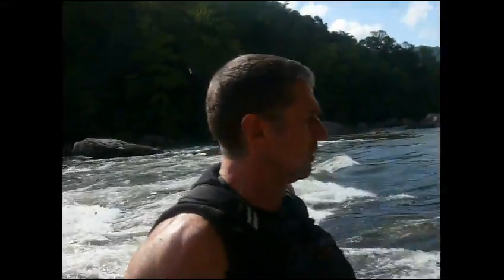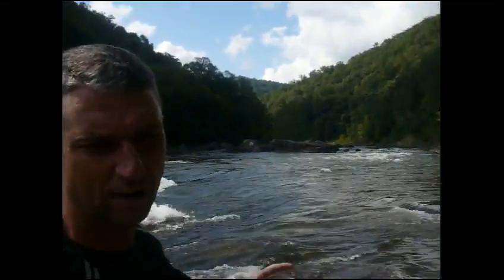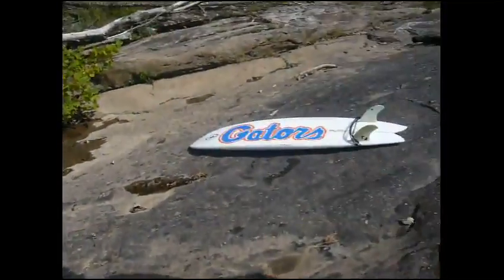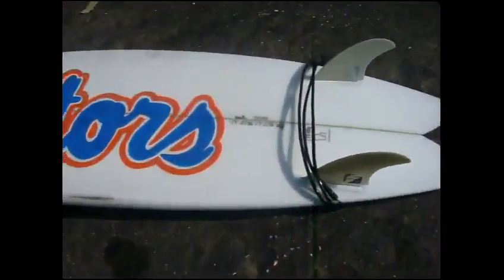So, tell me about your board, man. Well, it's a retro fish. It's a 6'2", kind of wide, a little more volume. Set the buoyancy of fresh water versus, it's also a gator board. Okay, where are you? Gator.